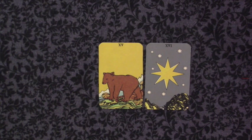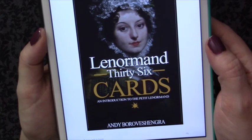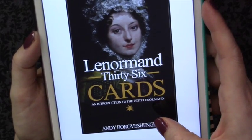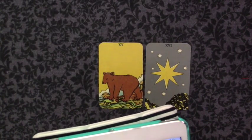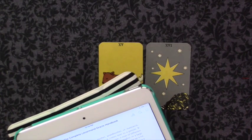But before my battery dies, I'm so happy to actually see this about the bear. I really do like this book. And again, I know I keep calling him Mr. Andy, but that's just because I don't want to slaughter his name. It's Lenormand 36 Cards, an introduction to the Petite Lenormand by Andy Borevshnegra. I'm not sure of the pronunciation, so that's why I'm calling him Mr. Andy, not out of disrespect and not because I know him. So let's just be clear about that. Bear. There we go.